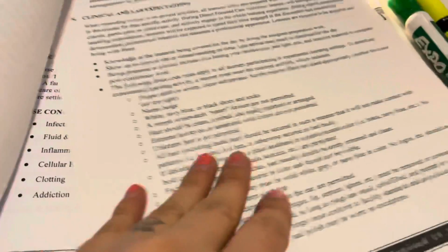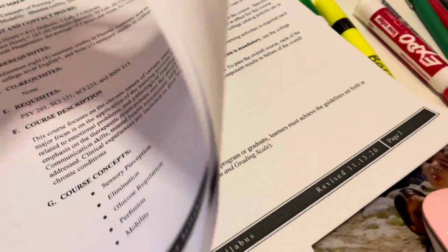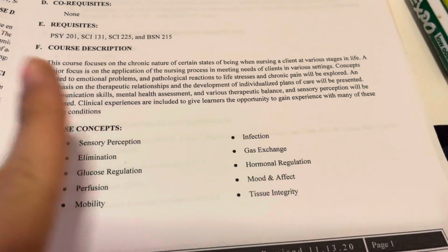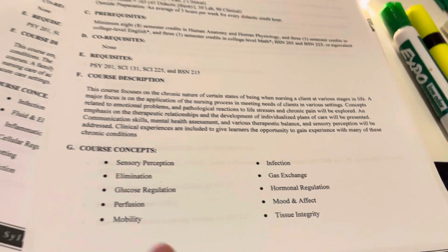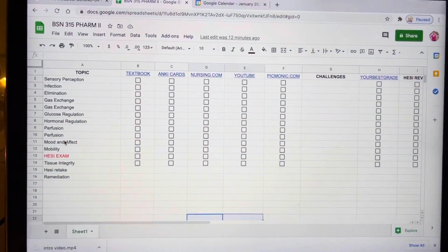Anyways, I'm trying to find the concepts. Did I skip the concepts? Oh, here, right. Oh my God, it's in the beginning of the first page. Anyways, these are all the concepts that we're learning in this particular class. So what I did is I made a column for each concept.